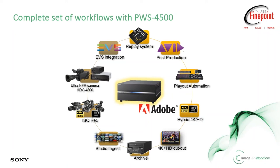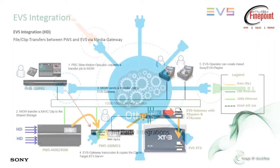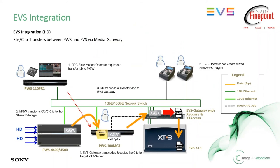But then we need to work with third parties as well. Of course, we're not an island on our own. We need to integrate with third parties as well. So, one application, and we will be demonstrating this at an open day slightly later, in late February or mid-February, at Finepoint. We'll show the server working with XT3 EVS machines. In this case, we can seamlessly integrate a network of servers using our media gateway, the unit I spoke about. We take content from the server itself into a shared folder onto the media gateway, and then we kick it out into the EVS gateway via X2 and XT Access, and it's ingested into an EVS XT3.